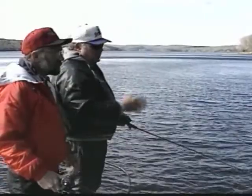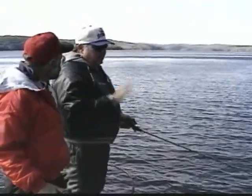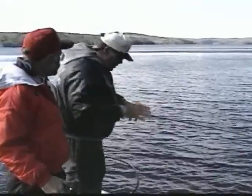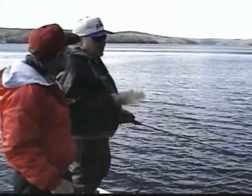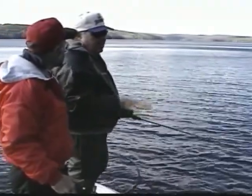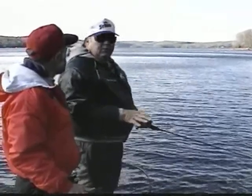What this bait does is it'll dive to about 6 to 8 feet on 10-pound test line, and then it'll actually stay there. It won't float up like your normal jerk baits when you stop them. At this time of year, when it's real cold like this, we want the bait to stay right there in the strike zone and sit there so the fish get a chance to look at it. And usually they're going to hit it when it's sitting still.